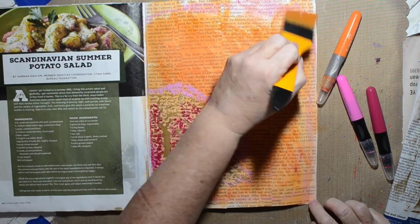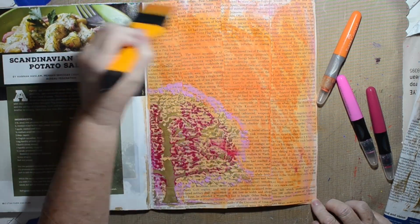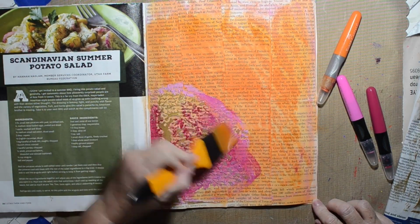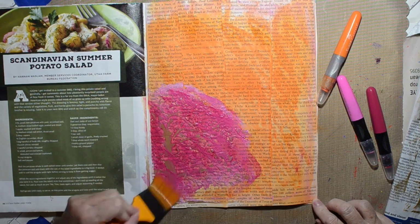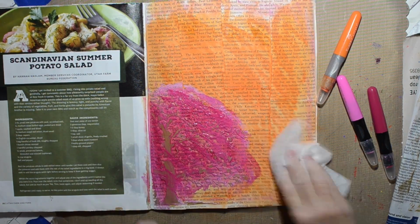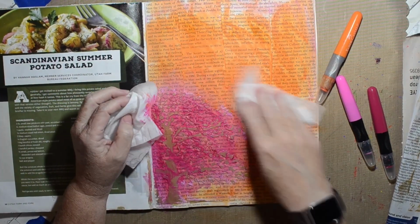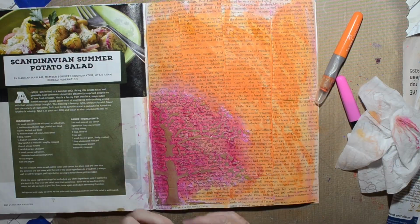That's the hope. So I'm doing the light pink area first because I know once I get that purpley color, it's going to really affect everything I touch. And it's covering up my tree. So I've got to work on that. I've got a couple of baby wipes. Two came out when I pulled them out of the package, so I figured I'd use them both.